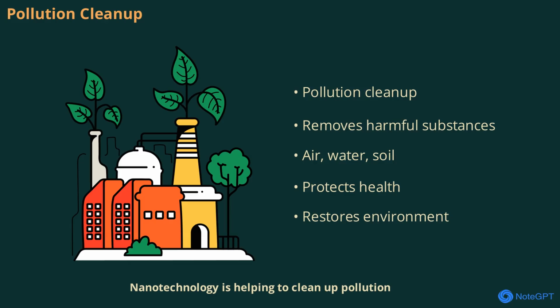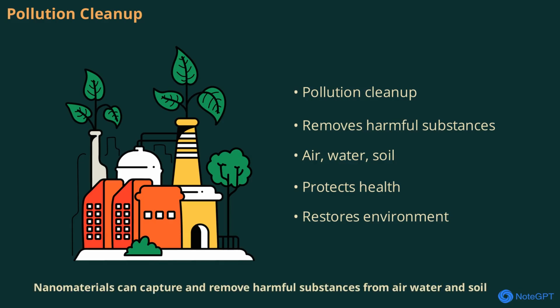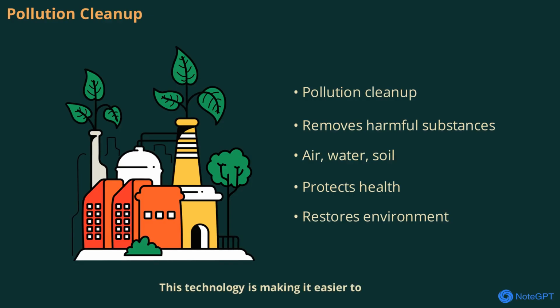Nanotechnology is helping to clean up pollution. Nanomaterials can capture and remove harmful substances from air, water, and soil. This technology is making it easier to restore the environment and protect public health. Nanotechnology is a powerful tool for environmental cleanup.